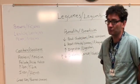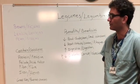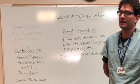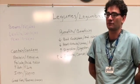Legumes are high in protein, as we discussed, and also have a lot of important vitamins and minerals, including folate, folic acid, fiber, iron, and a number of good fats, the kinds of fats that help clean our arteries and lower our risk of heart attacks and strokes.